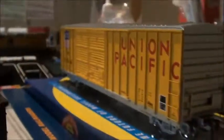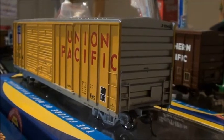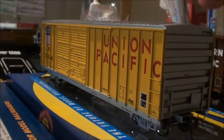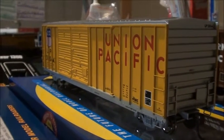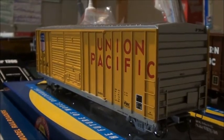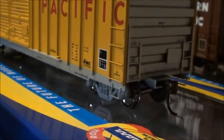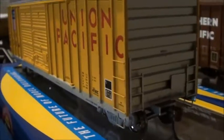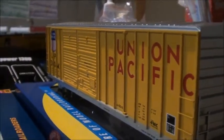So moving on, this is a Union Pacific 50-foot FMC offset double door boxcar, in the Union Pacific yellow, because I know these yellow painted Union Pacific boxcars are really hard to find on Union Pacific freight trains. I have seen a few of them in person, but they're just extremely rare to be found out in the rails. And this is a really cool car. It's got the silver trucks, just like this one has, well, this is gray, it looks silver to me. It's a really nice car. I love the yellow and the large Union Pacific logo.